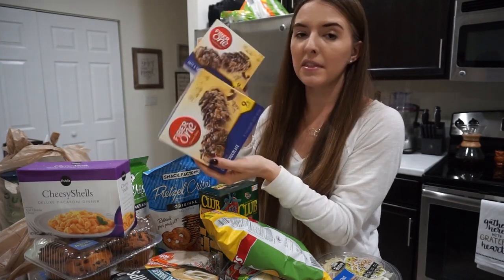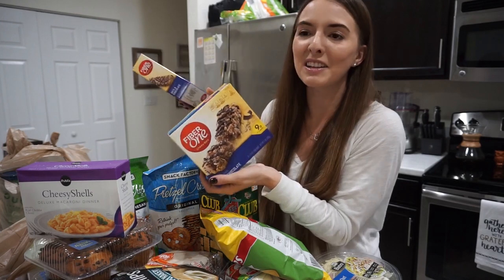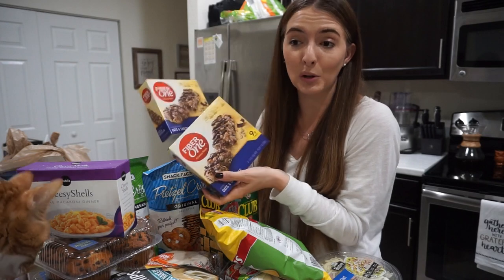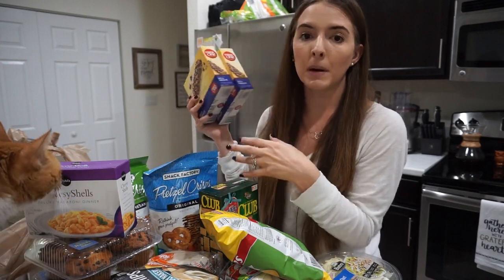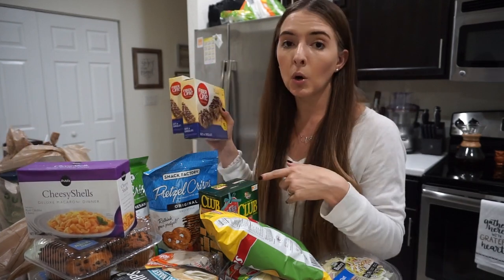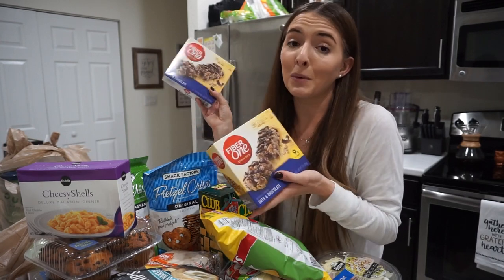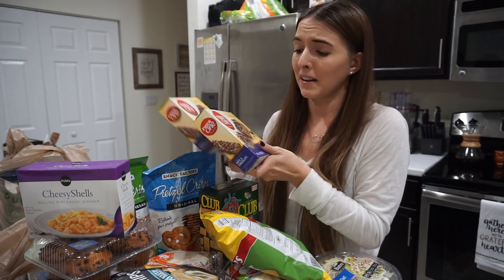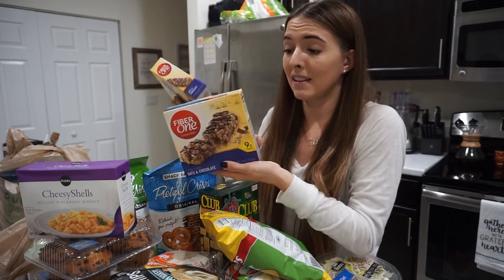Then I got these Fiber One bars, not because I'm having any kind of bathroom issues, but because they're actually really good. And they were buy one, get one free. So I love having granola bars in my pantry for whenever I'm running errands with Riley, or I know that I'm gonna be held up somewhere where I'm gonna get hungry and I'm not gonna have a chance to eat. I throw a granola bar in my diaper bag. So this just happened to be what was on sale, honestly. I think last time I got some kind of organic brand. I don't think that these are organic, but they're oats and chocolate, so I think that they'll be fine.